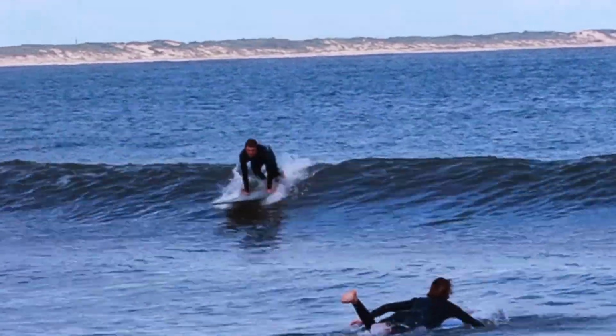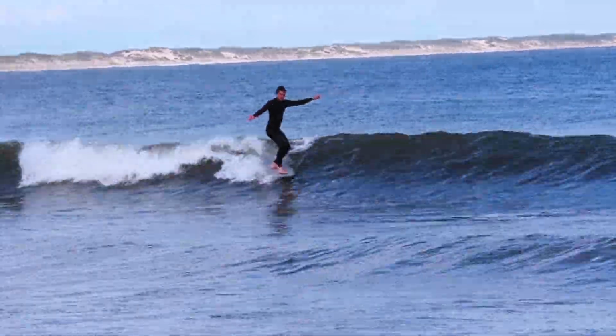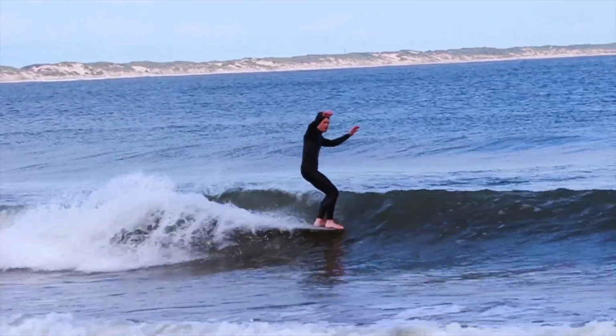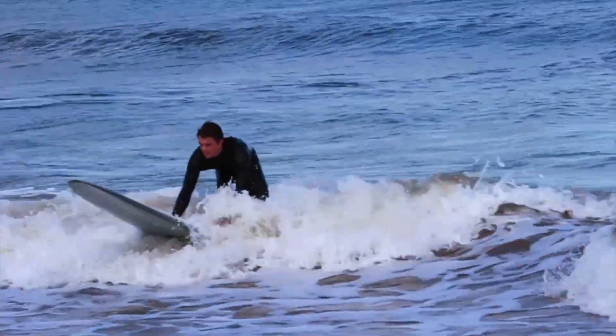Now, in this example here, you can see with the paddle into the wave, my eyes are up, and then as I take off, my eyes are also looking down the line. I'm not looking at the board and I'm not looking at my feet, which is really important because again, this closes off a lot of our advantages in terms of seeing what the wave is doing and being ready for positioning, which is what we're going to speak about next.